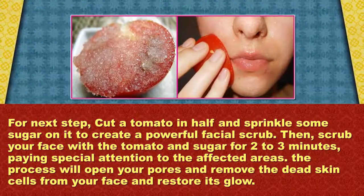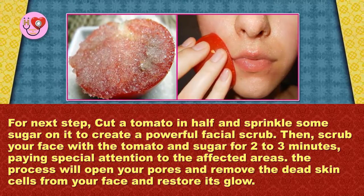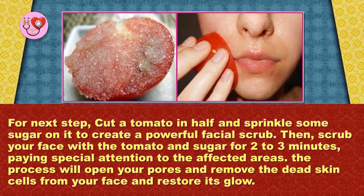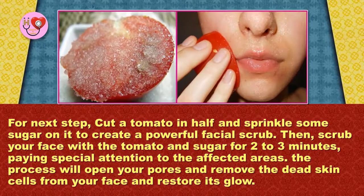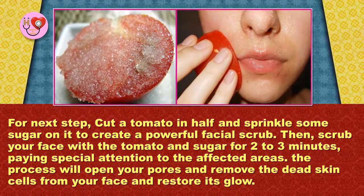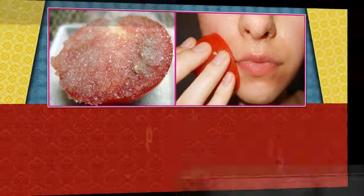For next step, cut a tomato in half and sprinkle some sugar on it to create a powerful facial scrub. Then, scrub your face with the tomato and sugar for 2 to 3 minutes, paying special attention to the affected areas. The process will open your pores and remove the dead skin cells from your face and restore its glow.